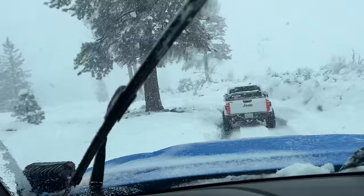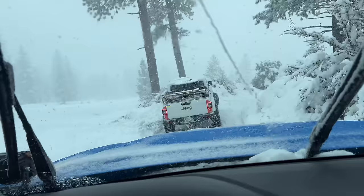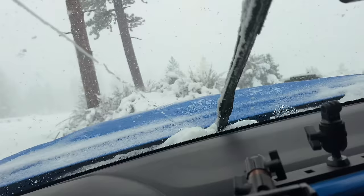That's why you travel, especially in the snow, with other people. It does help to have a winch or some type of recovery point. That way we help each other out. But yeah, it's 142. We should be good. A little icy here, but man, it's really coming down.